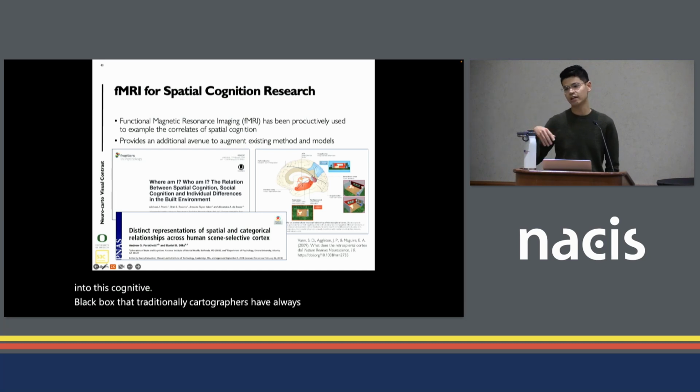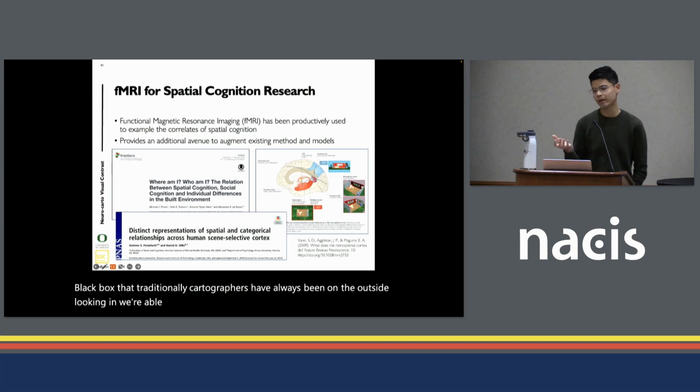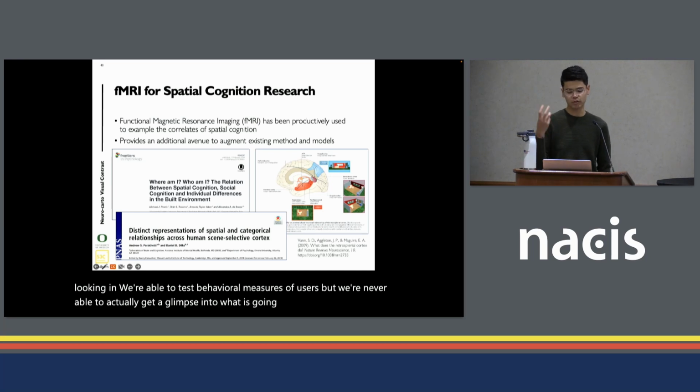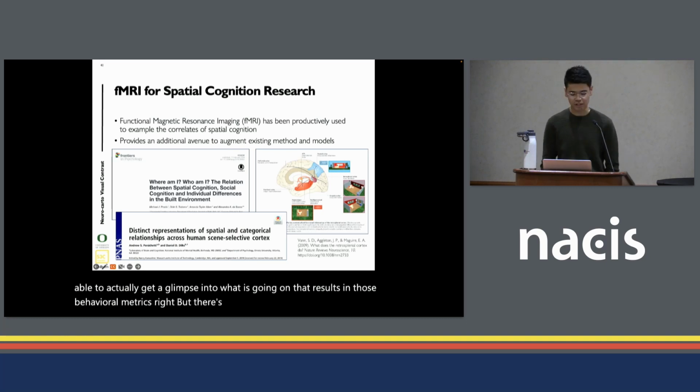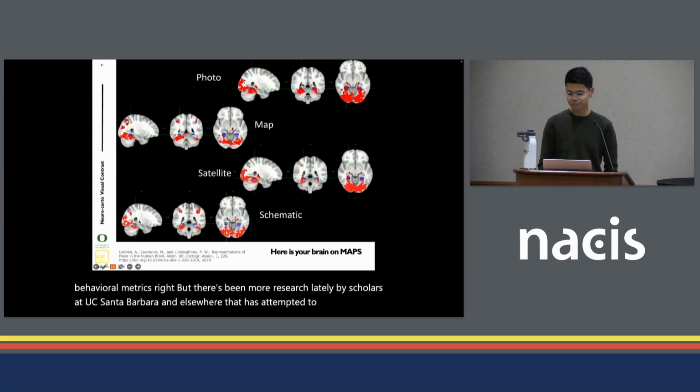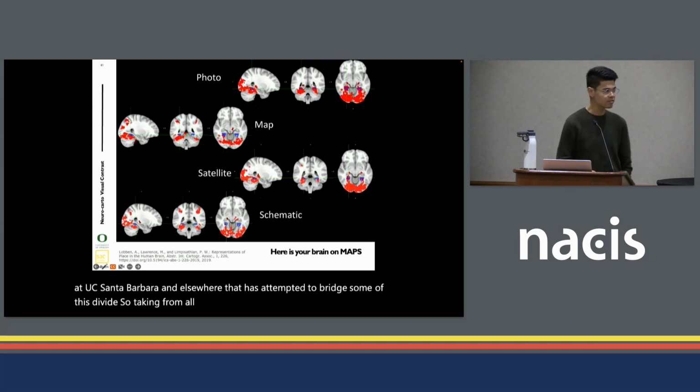Traditionally, cartographers have always been on the outside looking in. We're able to test behavioral measures of users, but we're never able to actually get a glimpse into what is going on that results in those behavioral metrics, right? But there's been more research lately by scholars at UO, Santa Barbara, and elsewhere that has attempted to bridge some of this divide.